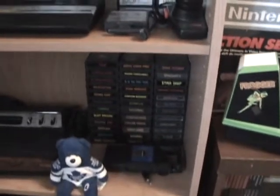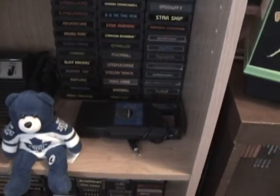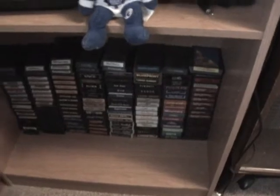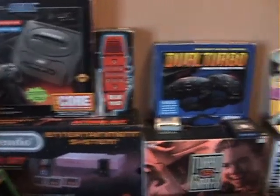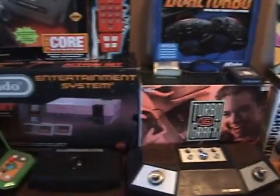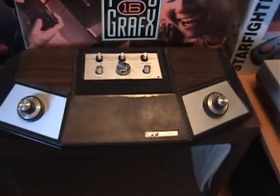Some more 2600 games with another Leaf Bear. And the Sears Heavy Sixer, again, which I got from Thomas. Starpath Supercharger. And a whole whack of other Atari games. And this is all pretty much, you've seen this stuff in the background of my videos before. Boxed TurboGrafx, boxed NES. The trackball, which I just did a review on not too long ago. This neat little Pong unit. APF TV Fun, which I've also reviewed a long time ago.